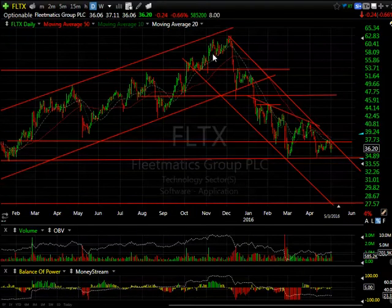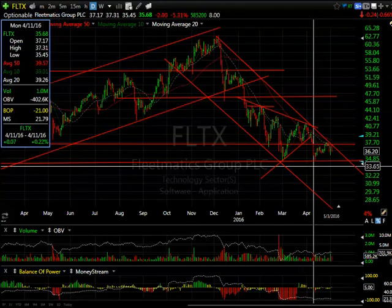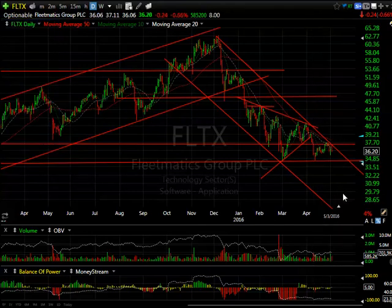Fleetmatics continues to look ugly. After the long-term channel was broken and a bear wedge formed, it came down hard, formed a large bear wedge there. It broke it but held support. Now formed the bear flag again. I'm looking for this, frankly, to take out the 35.5 range and drop into the high 20s.